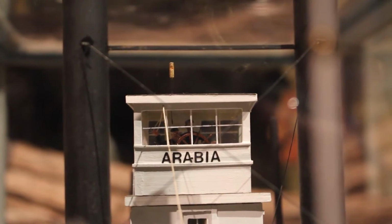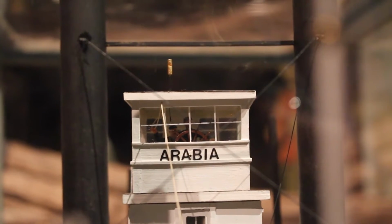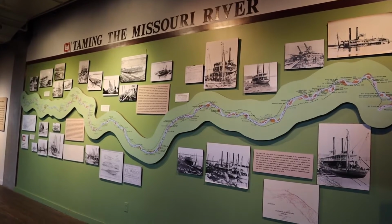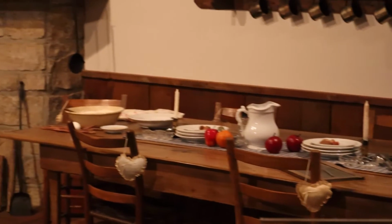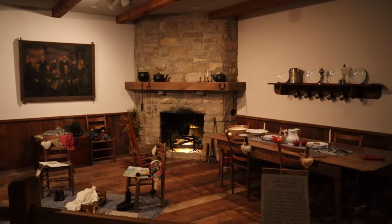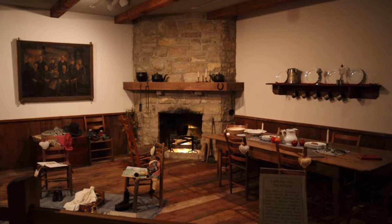The Steamboat Arabia was like a floating superstore of the frontier. It traveled westward via the Missouri and Kansas rivers and made stops at settlements to sell things like plates, clothing, cookware, keys, doorknobs, all kinds of bric-a-brac. Anything and everything that settlers would need for their homesteads.